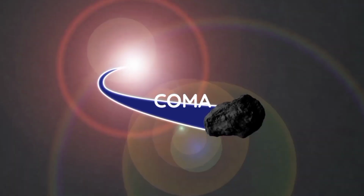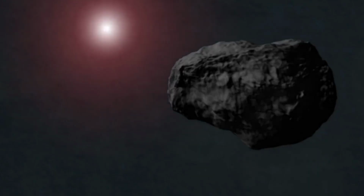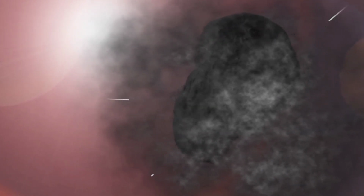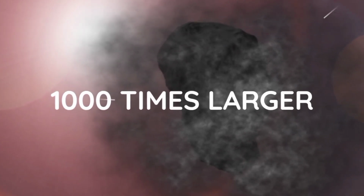Coma. As a comet gets closer to the Sun, the ice on the surface of the nucleus begins turning into gas, forming a cloud around the comet known as the coma. According to science website howstuffworks.com, the coma is often 1,000 times larger than the nucleus.